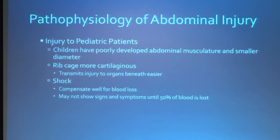So your job is to anticipate that, yes, this could be blood loss, and we need to deal with them as a major trauma, and we need to get them to a pediatric trauma center.